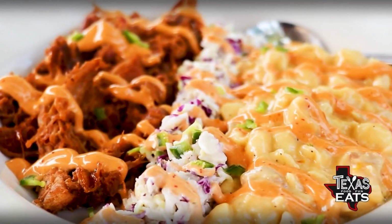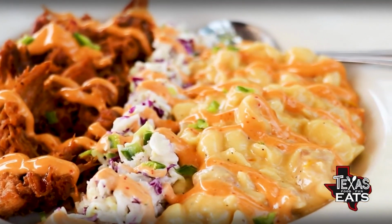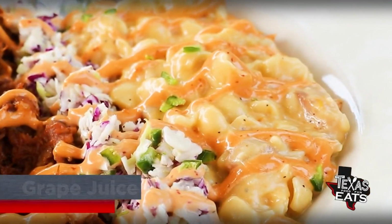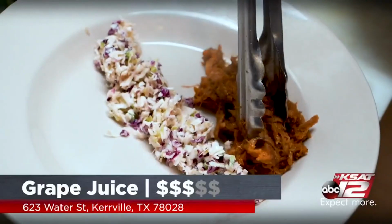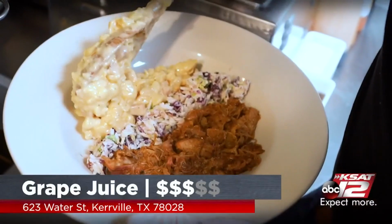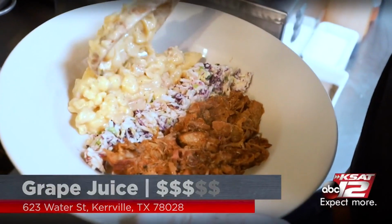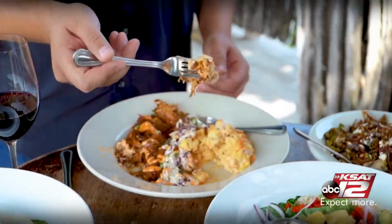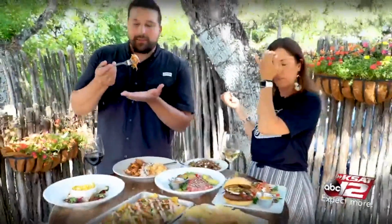This looks wild, it looks different, and you got mac and cheese on there. That's like as comfort food as it gets. It is a smoked Gouda mac and cheese, and then we layer it with some slow roasted barbecue pulled pork, some coleslaw on top, and then our chipotle lime dressing on top. This is fun because you can get a little messy out here. All right, that's the bite.